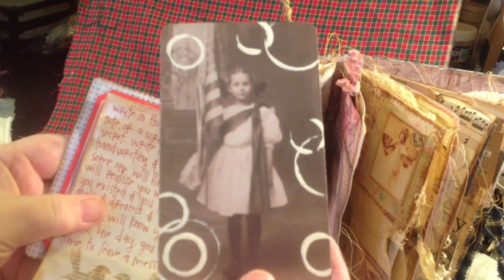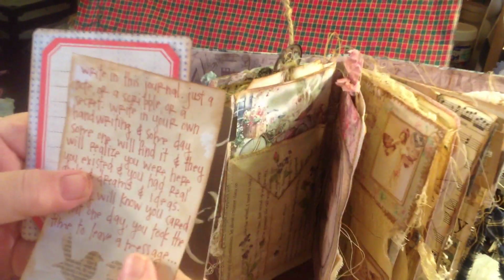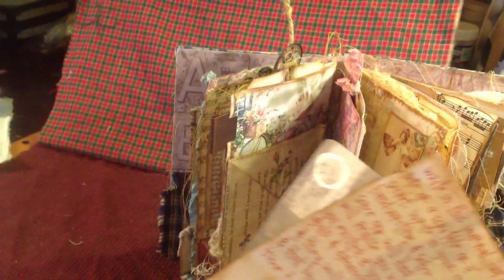I put some paint circles on her card. And this is just a little blank ephemera card for all your journaling needs. Woohoo!